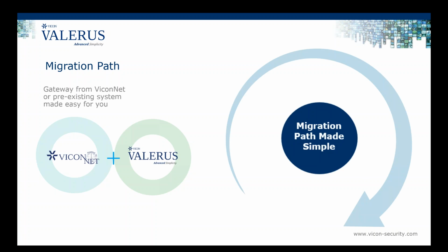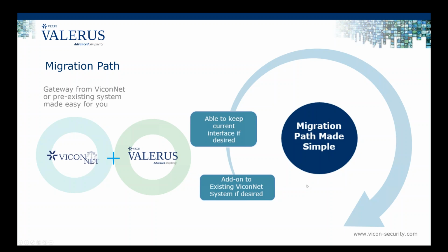And the concept is like this. We're going to start by this whole migration being managed by an add-on. And we call it, currently we call it our gateway. That gateway is an add-on component to the Viconet system. So I'm going to exaggerate. You have a Viconet system and it has 100,000 cameras and 10,000 NVRs. It's huge. You really don't want to go and touch each and every one of those. That add-on can be just put on the network, and it's going to start talking to the Viconet system and translate back and forth with your new Valerus front end.